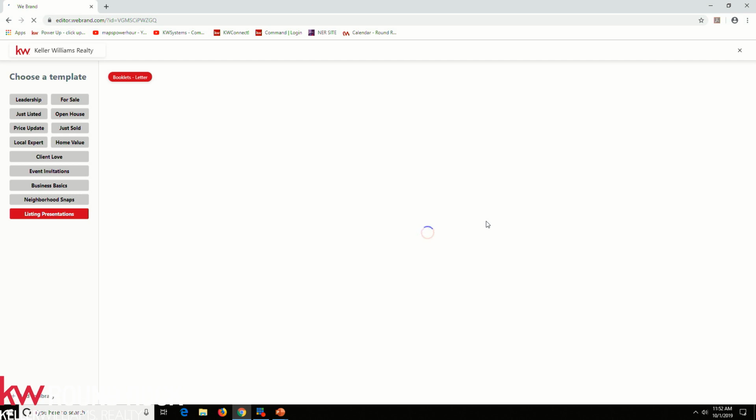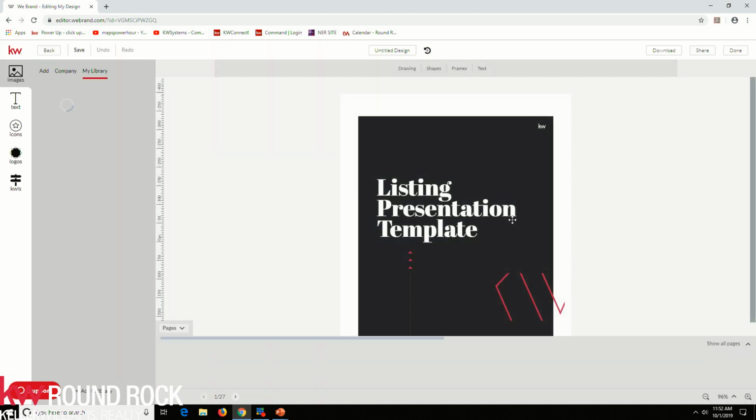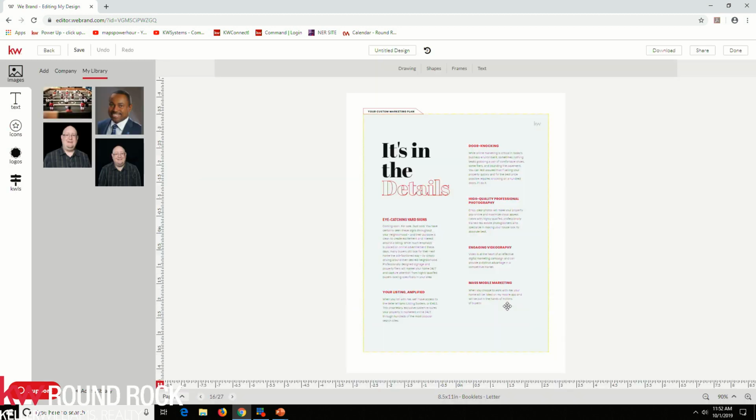I'll just show you around it real briefly because we don't have a whole lot of time to walk you through it. All right, so once this loads, basically I'm just going to hit this show all pages. So these are the pages of this listing presentation. So now I can use this tool to customize all the pages that I want to customize, put my photo, set up all the different pages that I'm interested in, make it my own, right?